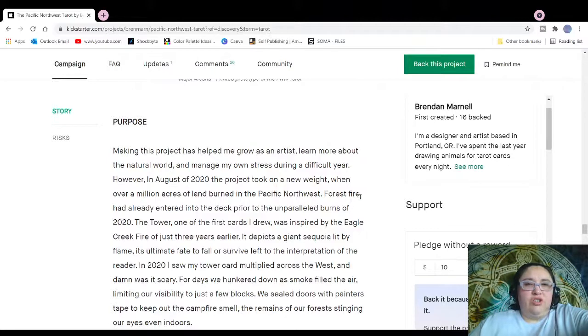Forest fire had already entered into the deck prior to the unparalleled burns of 2020. The Tower, one of the first cards I drew, was inspired by the Eagle Creek fire of just 3 years earlier. It depicts a giant sequoia lit by flame, its ultimate fate to fall or survive left in the interpretation of the reader. In 2020, I saw my Tower card multiplied across the West, and damn was it scary.